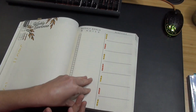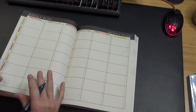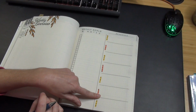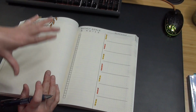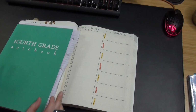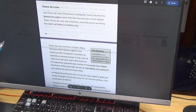Now, in the past, I used to write everything in and then check it off if I did it. This year, I've been using this schedule over here to the side a little bit more than I ever have before. That way, if I have an idea, like for instance for history, I know that we are going to be using our Core Knowledge, which I actually happen to have pulled up here on the screen. So let me just show you.